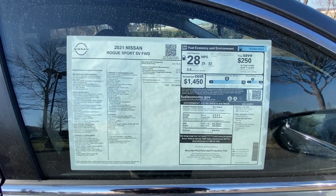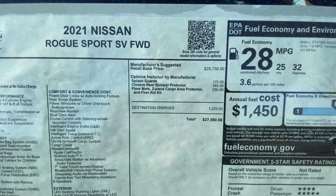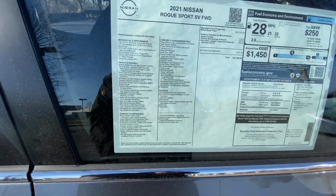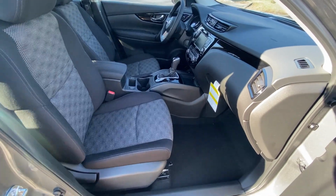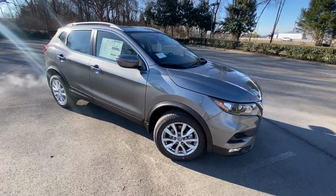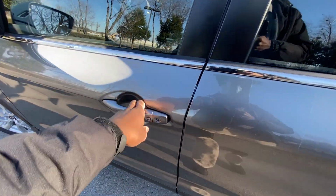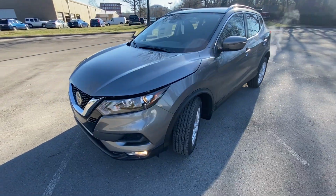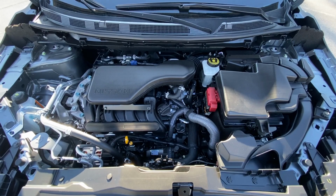And there's just a quick look at the window sticker there. And this one stickers for right at $27,580. And there's our front passenger seat there. And now we're just going to take a quick look under the hood. And there's that 2-liter naturally aspirated 4-cylinder.